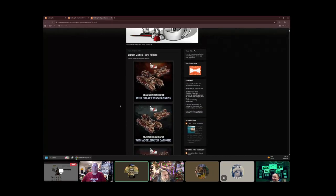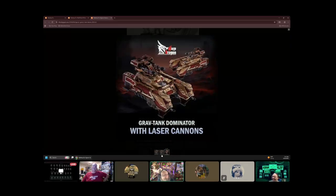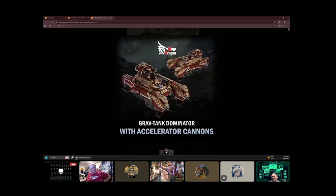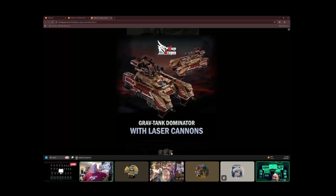Oh God. In other printable news, Signum Games has announced their Grav Tank Dominator series, that are definitely not Custodes. I like the eagles on the prow, but they're very blocky for not Custodes. They don't have the smooth trim lines. They look like a 50s Cadillac. I was thinking like a Scorpion tank from Halo. If the original ones are like a souped up Tesla Model S or whatever, these look like a Cybertruck comparatively. The other ones have smooth lines. These, no, not at all. Yeah, these are the grav tanks we have at home.